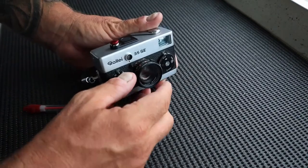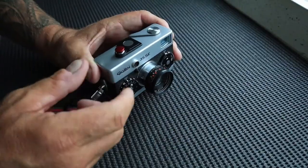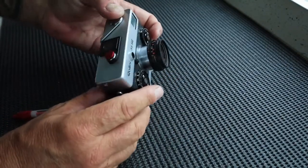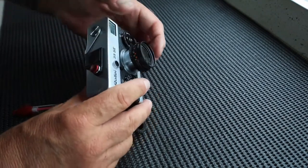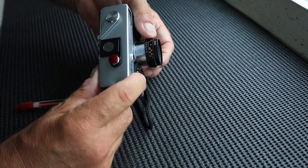First thing you've got to do is extend the lens. You just pull the lens out like so, turn it until it locks in place, and that is now set to take photographs. To focus this, there's no rangefinder in it, it's just a viewfinder. So basically, you've got to guess your focal distance.